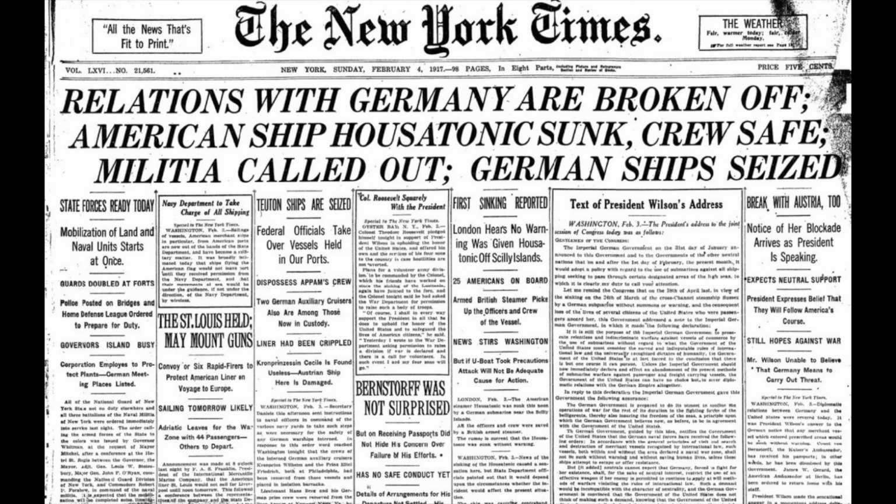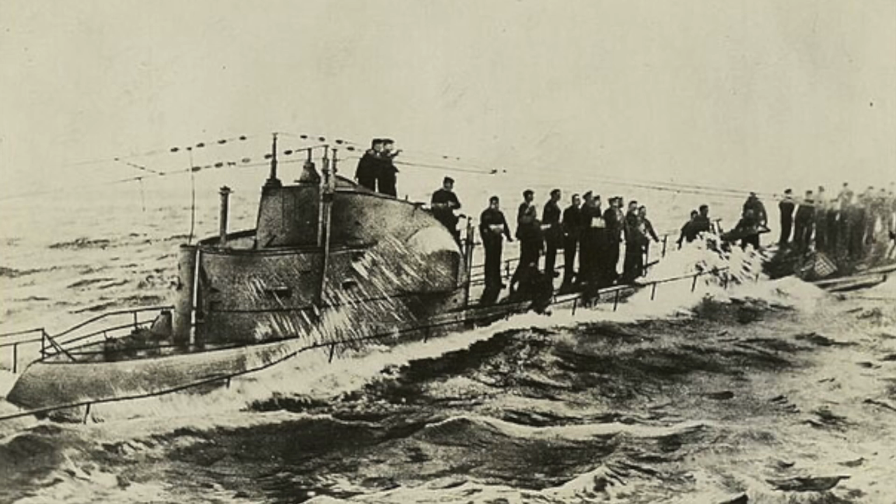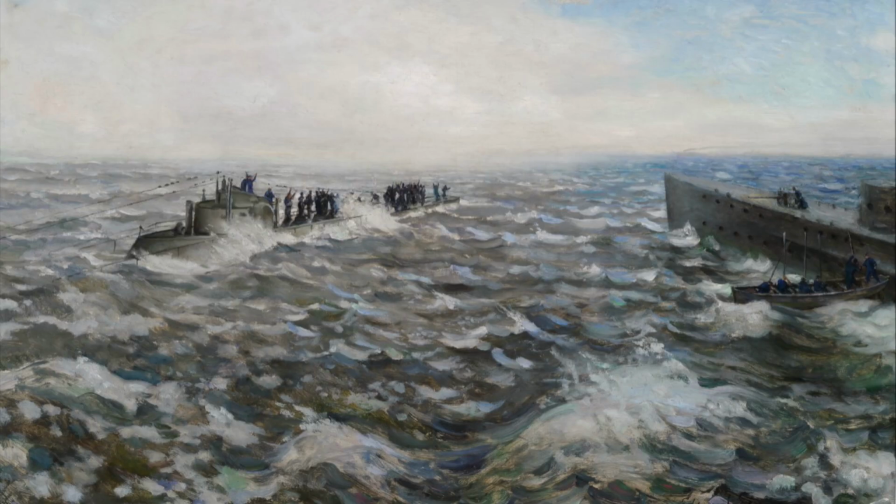2 days after the Germans resumed submarine warfare, the United States broke diplomatic relations with Germany, and just hours after that, the American ship Housatonic was sunk by a German U-boat. The new U-boat blockade nearly succeeded, and between February and April 1917, U-boats sank more than 500 merchant ships. In the second half of April, an average of 13 ships were sunk each day.